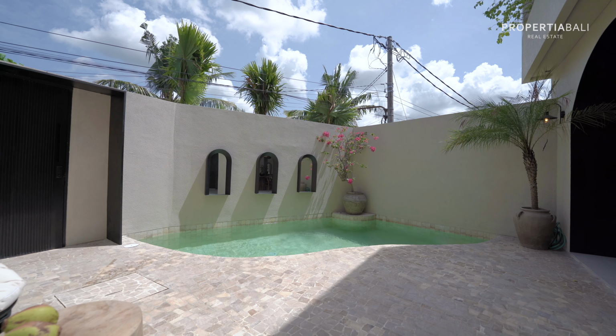And I can't fail to mention the pool. I really like that. It's asymmetrical, plenty deep, plenty big to hang out. I really like it.